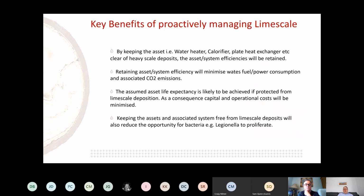In terms of the benefits of managing the scale, well, if you can keep the scale out of your asset and your system, then you're going to retain the efficiency of the system. So that's one of the very important things. In retaining the efficiency, you're going to minimize the amount of fuel that's consumed and obviously the associated CO2 emissions as well. What tends to happen if scale forms inside assets like water heaters or calorifiers is they tend to overheat. So again, if you can keep that potential out of the unit, then the unit's not going to overheat and it's going to last longer. And finally, if you keep scale out of your systems, you minimize the likelihood of things like bacteria, Legionella, to proliferate. So again, very important.